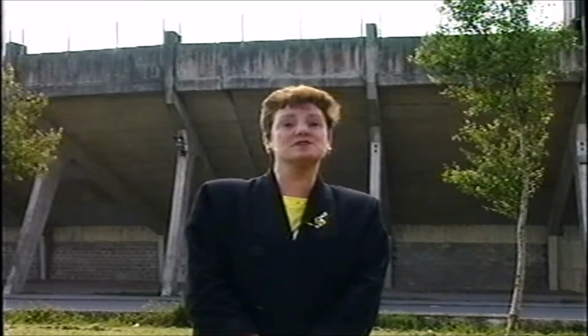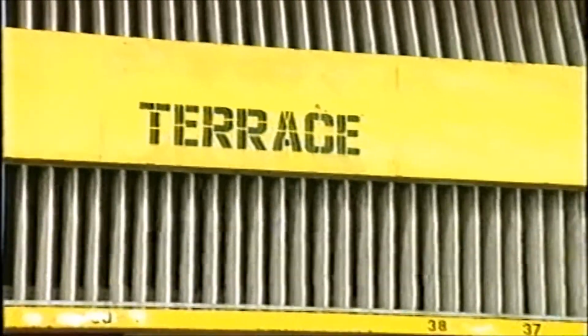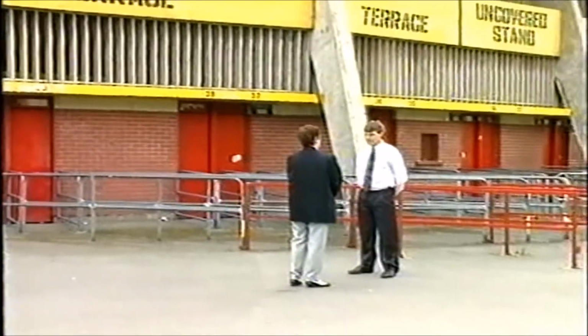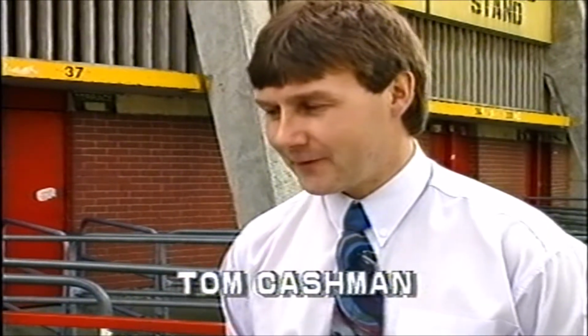Cork is one of the finest sports stadiums in the country. It was opened in 1976 at a cost of over £1 million, and it replaced the old athletic grounds which were established in 1898. Tom Cashman and his family have had a long association with sport in the Blackrock area over many years. My first recollection would be going way back to 1956. I wasn't born then, but my father was involved.